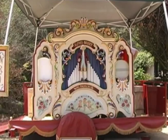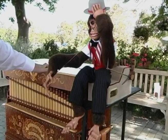We have quite a few very interesting organs. I'm a member of a group that owns band organs. We call ourselves the Southern California Band Organ Association. It's made up of members from the Automatic Musical Instrument Collectors Association and from the Musical Box Society International. Both organizations have members worldwide.